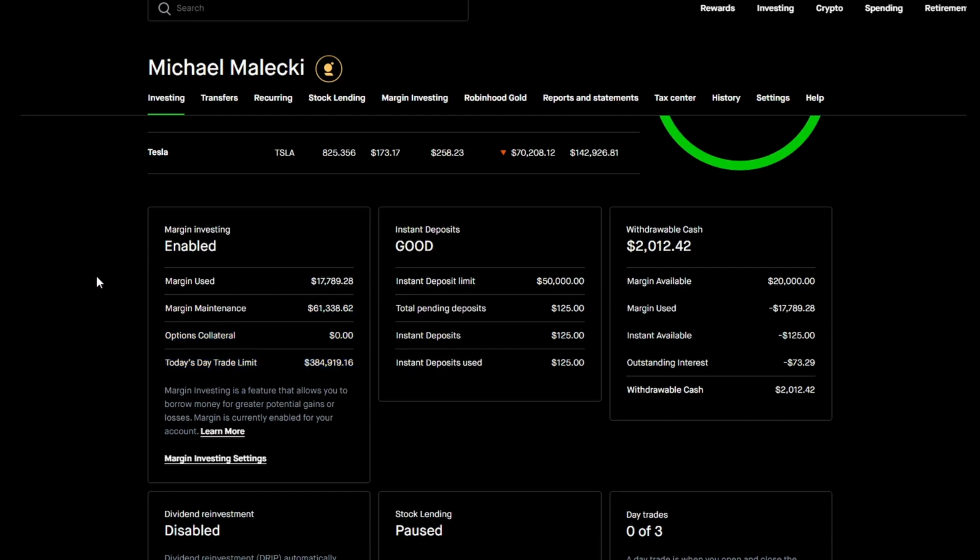But again, I don't want to overextend myself. 10% is a good number right now until we can determine that this is actual feasible strategy. Moving on over to this side, when my portfolio value was $200,000, 10% of 200,000 is 20,000. So I give myself a 20K margin available limit. You can tell that that is the amount of margin I'm using.